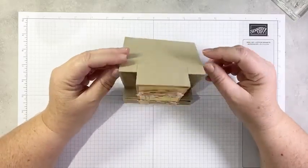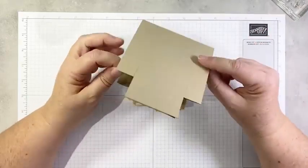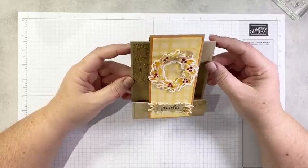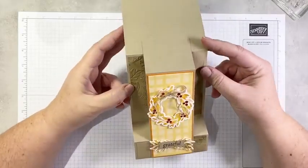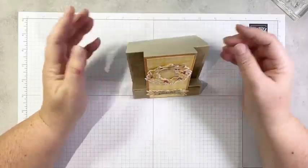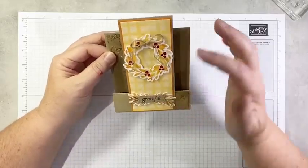But I always like to pull out this design every once in a while because I really feel like it's an easy one, especially if you are relatively new to stamping and newer to fun folds. It's an easy one to make, nothing super complicated, just straight up cutting and a little bit of scoring. But it still has that wow factor, and I love the way that this pops out like it's a wreath hanging on a door.